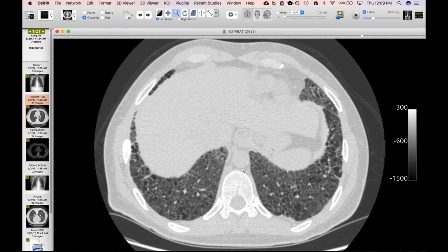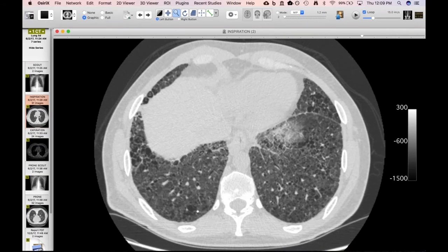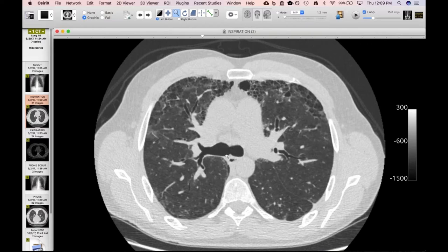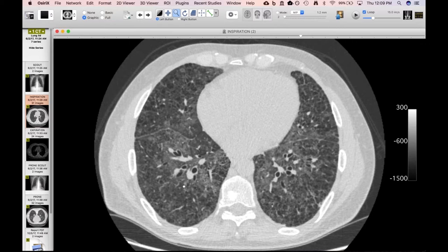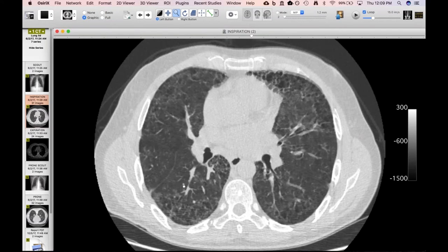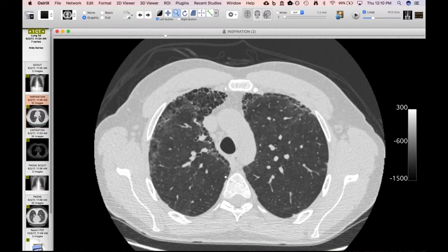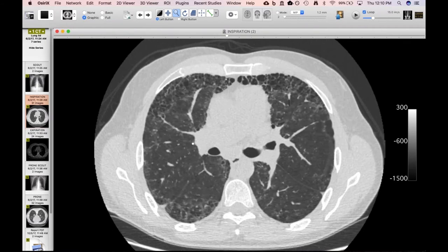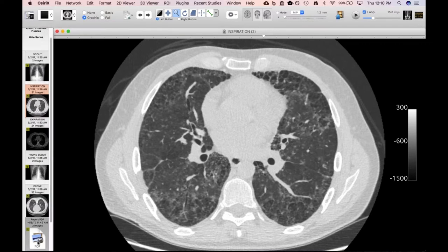You know, some of this you might argue is honeycombing, but it certainly doesn't have a strictly subpleural or even a basal predominance. It's a very diffuse process. I guess it is slightly more in the lower lobes than in the upper lobes, but the axial distribution is fairly uniform. Now he does not have a family history of interstitial lung disease. He does not smoke. He does have a relevant occupational exposure that I'll show you in a moment after I show you the pathology on this.